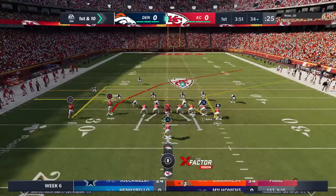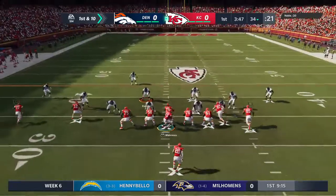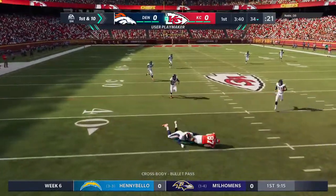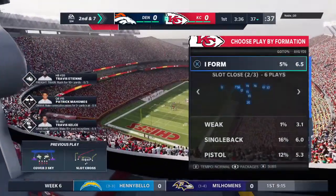From the 34 now, here's first and 10. Throwing now is Mahomes. Complete, the tight end Kelsey. 3 yards the gain there, second down.